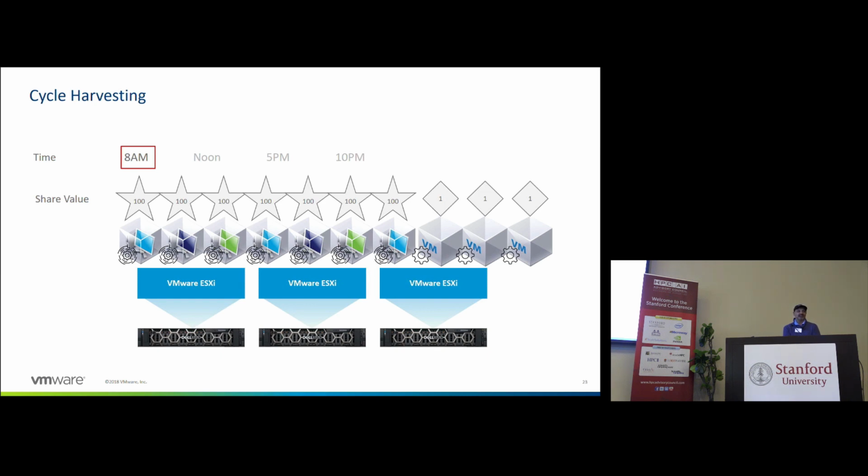So their VMs are unsuspended or resumed at that time, so they're able to use it. And then at noon they go to lunch. So maybe an hour or so it's idle. So they're suspended and the GPUs are used. And then at 5 p.m. again they go home, right?